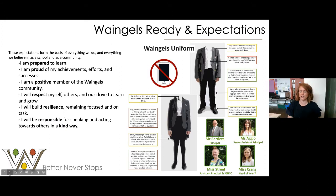Okay, so these are the uniform and school expectations that you've been used to. And you'll get the hang of as you're working with us over the next 5 years. So making sure that you're prepared to learn, so that might include stationery, your books and equipment that you might need for the day, PE kits and other equipment like that. I'm always so proud. My previous tutor group, I took them through from year 7 all the way to year 11, and it was a tough road for them in the end, but we were proud of their efforts and achievements, and hopefully you can be proud of your achievements here at Wangels across your time.